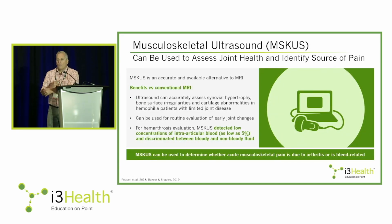And then we've been using more and more musculoskeletal ultrasound. I still think there's a lot to learn about this. The application of this across the U.S. is highly variable. There are clinics that are using this literally in every clinic and looking at the joints of most patients, and that's fine. I'm not in any way saying that should not be done.